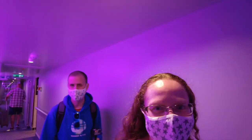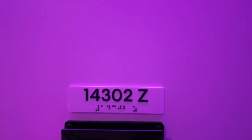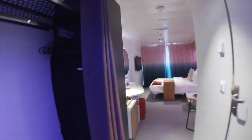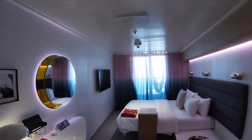Here we go, we're approaching our room. Today we are staying. Ahoy there, Sella. Oh, check it out. The thing opened as we came in.